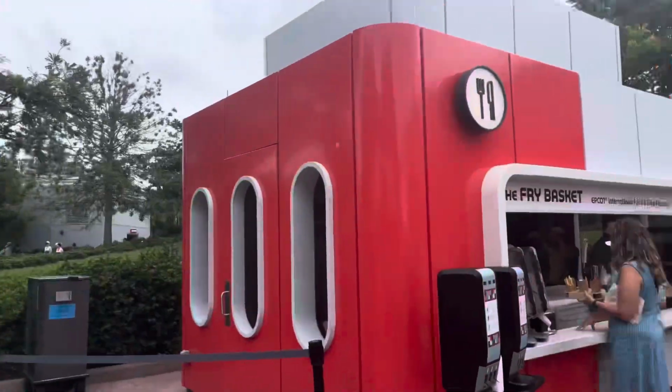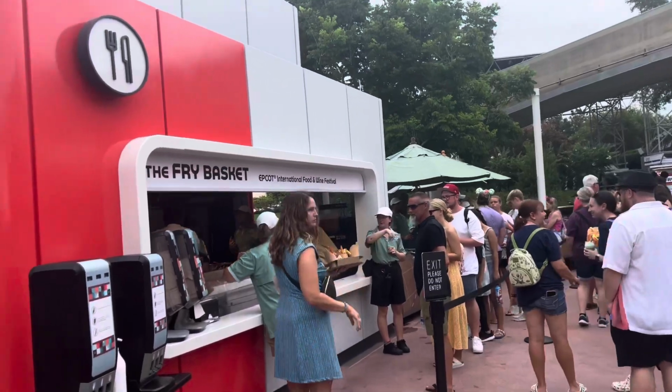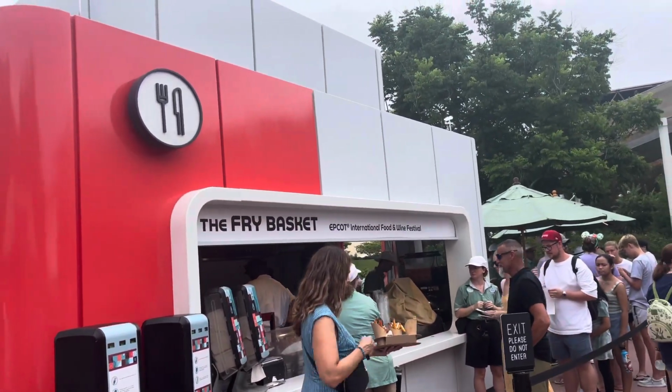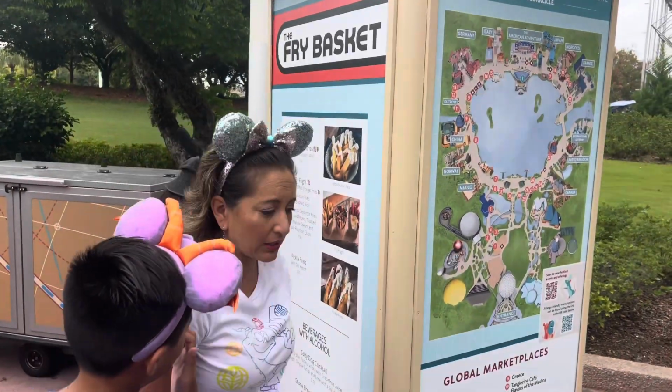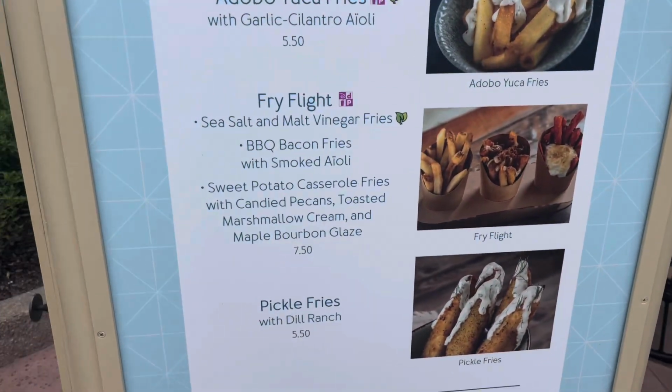And coming towards Test Track, this is a big line right here. Check that out. This is the Fry Basket. Oh man, that smells so good. And that's what they have: adobo yuca fries, and a fry flight. That's what I'll probably get.